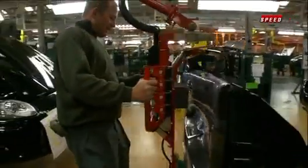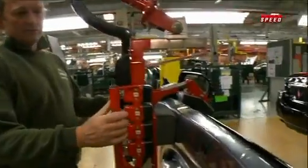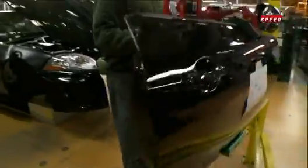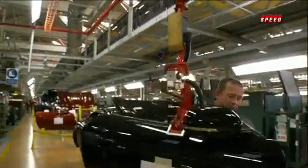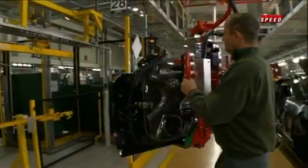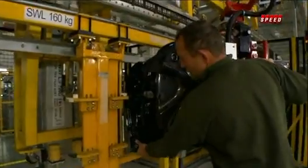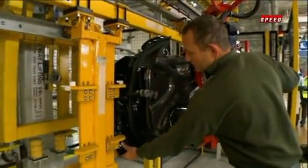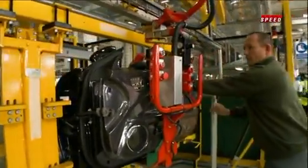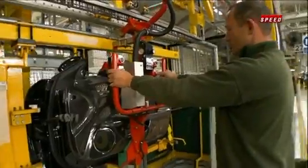Have to clamp it underneath and then press these 2 buttons to grip the door. Well, then we'll now release the lock and lift it up. Stow the harness. Once the doors are completely built and the car's ready to move on, it's time for them to part ways. Position the door on the pegs. Close the door and lock it on. Release.